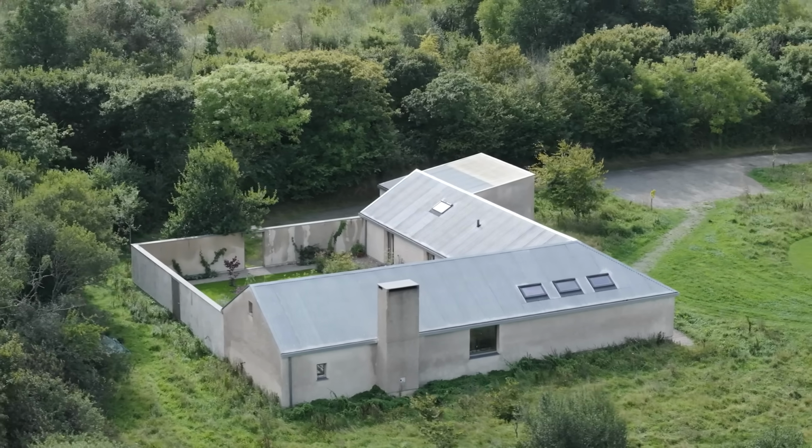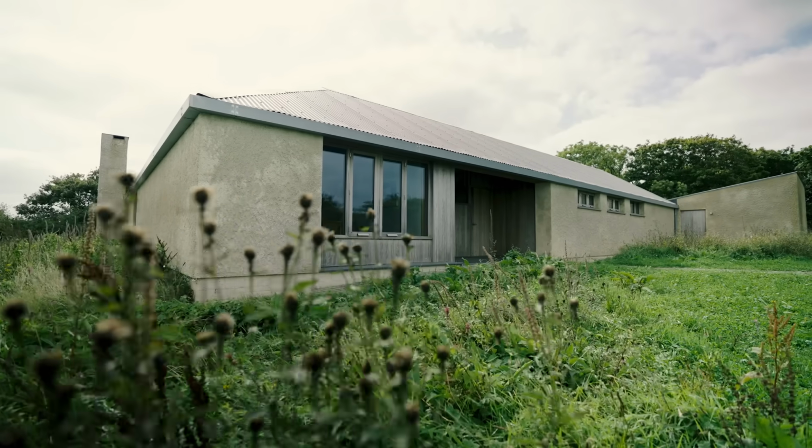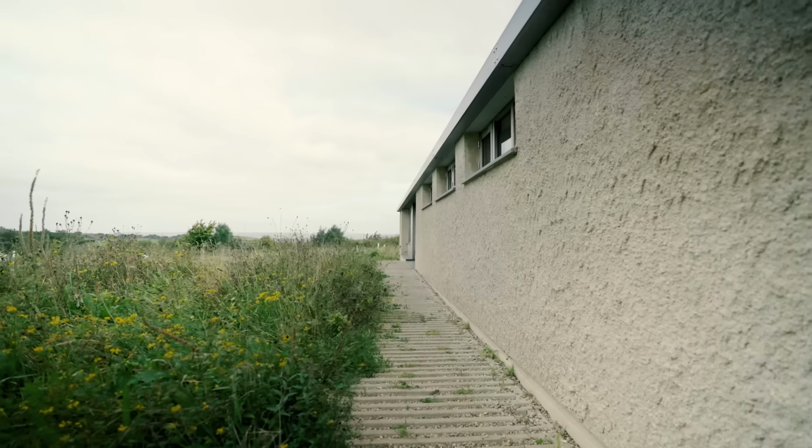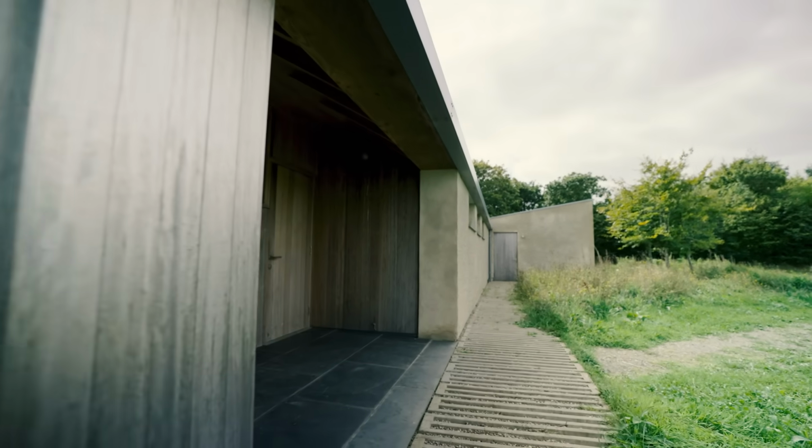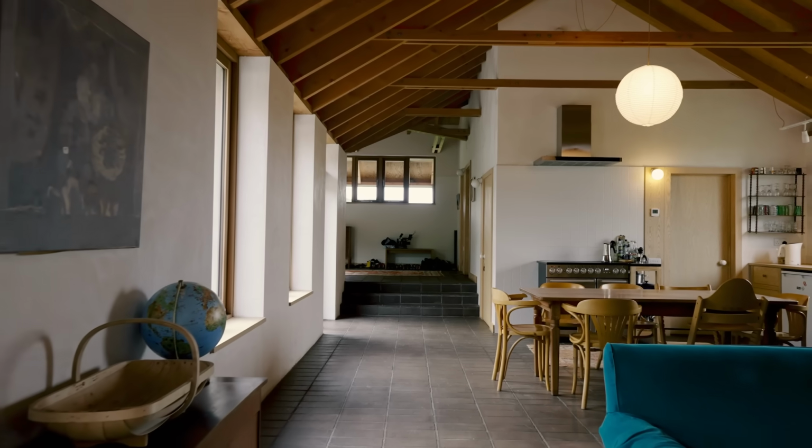It's quite a simple palette of materials, isn't it? And yes, I think that simplicity runs through everything. The walls are quite thick Porotherm blocks. They're hollow clay, which gives it an insulating property, and we've just applied a lime render on the outside of that and a lime plaster on the inside, which provides this kind of monolithic walls.